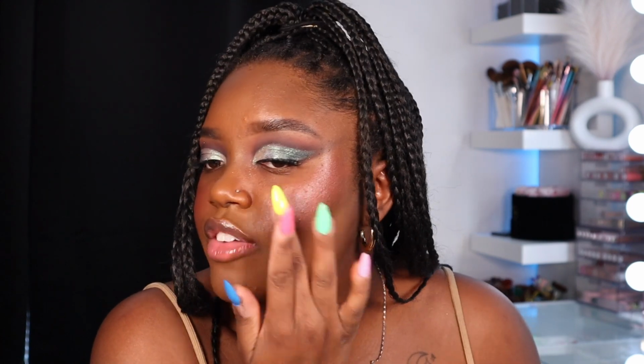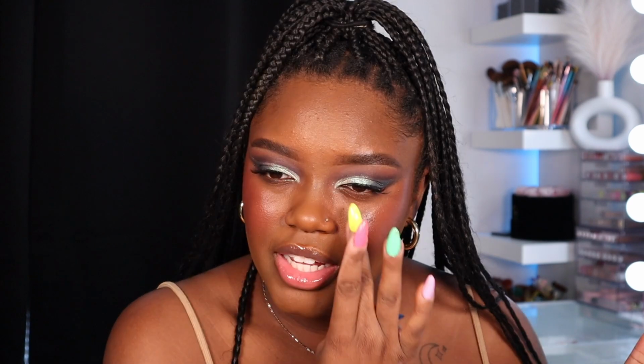Blending it in with the finger, I feel like it looks a lot more dewy. All I see with this shade is glow, and I don't know. If I can compare this formula to another one, I feel like it's kind of similar to ColourPop's. Reminding me of the ColourPop blush sticks. I didn't really like that formula.